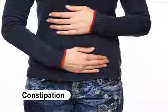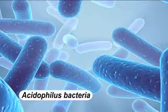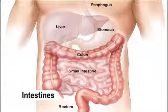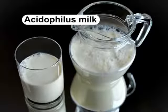Many experiments have been conducted to study its effect on persons suffering from constipation. In all the cases studied, from 80 to 100% of the patients were relieved by consuming an adequate amount of Acidophilus milk. Many people believe it can benefit digestion and prevent allergies due to the activity of the Acidophilus bacteria in the intestines. The administration of Acidophilus milk is just as valuable for the treatment of diarrhea.